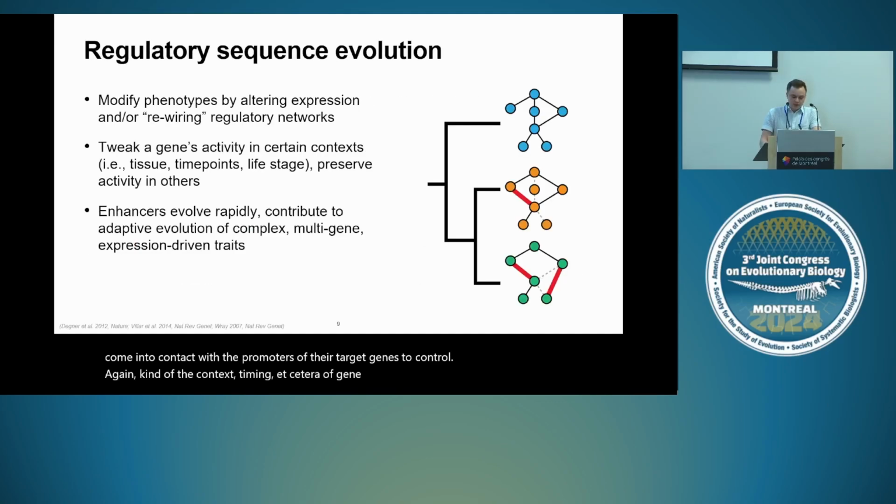And why I think regulatory sequence evolution is really interesting, and particularly for this system, is that by changing these regulatory sequences, you're able to modify phenotypes by altering either the expression of particular genes or potentially kind of bigger changes in the way that these genes interact with one another, kind of rewiring or modifying these regulatory networks. So essentially, in other words, you're tweaking a gene's activity in particular contexts, whether that's a tissue, time point, et cetera, while preserving its activity in others, versus protein coding changes, which are essentially going to be universal throughout the entire organism.